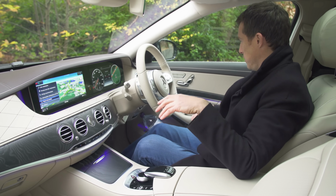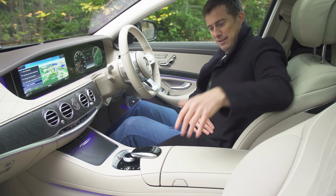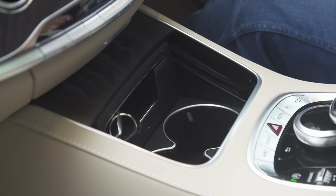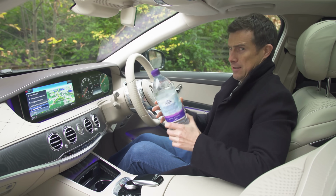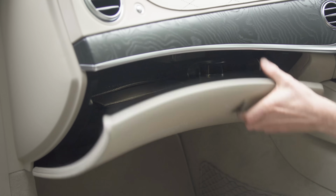In terms of storage, yeah, I like this. Look, that opens that way, but it also opens that way. That's really clever. You've got some cup holders here. There's a place for your key. You also have decent-sized door bins, really important in an S-Class. It will take a bottle of champagne. The glove box, though, is rather small.